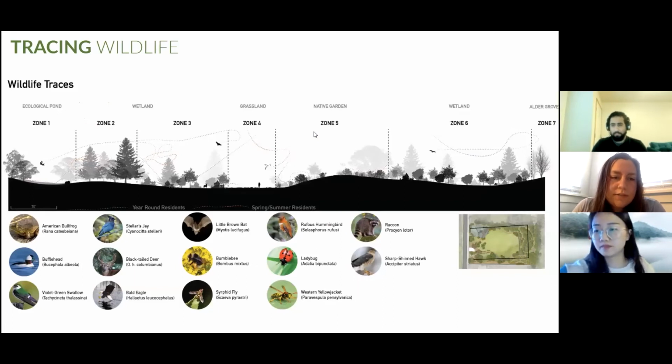As we were discovering different areas of the site, it was really important to us that we created this connection between people who are visiting the site and the ecology that exists and we hope to exist on the site. We made this diagram to show potential wildlife traces that could be on the site, from an American bullfrog in the ecological pond area to pollinators in our pollinator garden and throughout the site, and potentially bats at night. We looked at whether you would see these year round or in the spring and summer. Either way, there would be a lot of wildlife that the site could support.